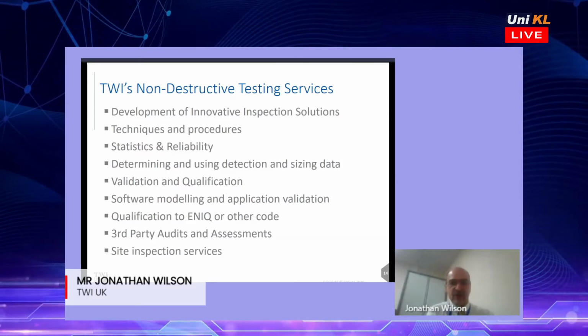We use statistics and reliability, determining and using detection and sizing data to support the validation and qualification of NDT techniques. We also use software and modelling and application validation to review and assure the quality of chosen inspection techniques. We're also able to provide qualification to ENIQ or other codes. We can support third-party audits and assessments, or provide third-party audits and assessments, and also provide on-site inspection services.